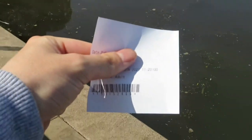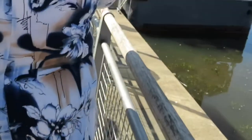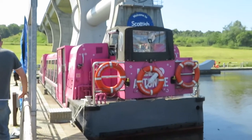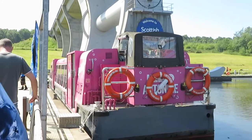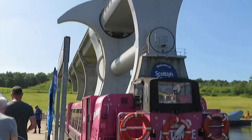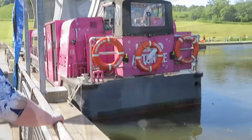Right guys, I've got my ticket here. Let's get here. Just about to board this boat. I'm going to go through the bottom half of the wheel, and it's going to rotate up to the top. I'll see you when I get on, guys.